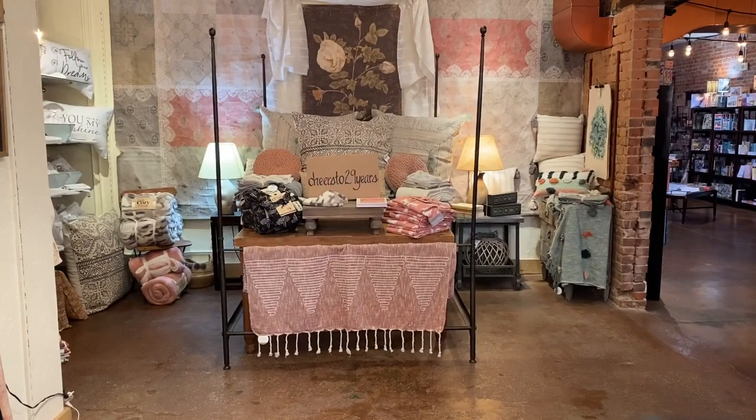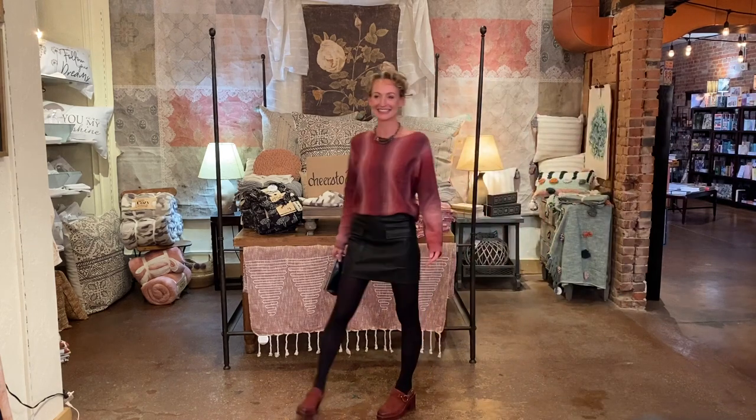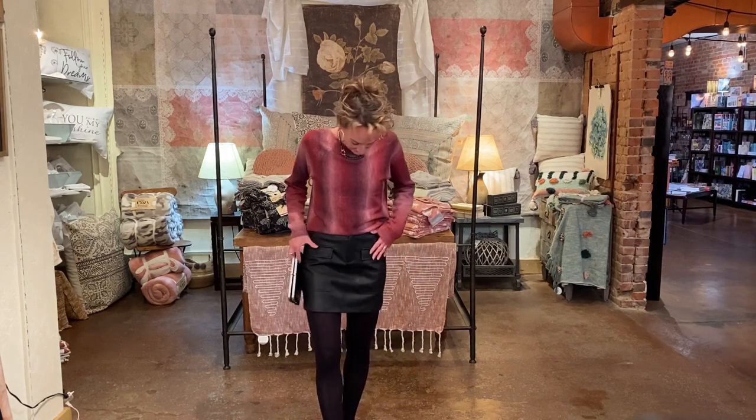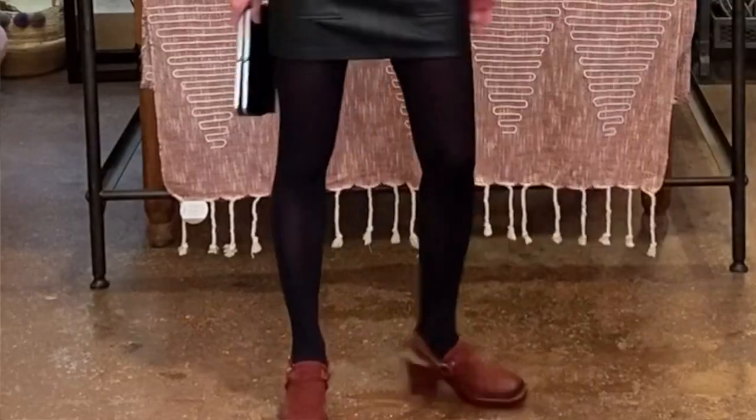And here comes Abby. Abby, darling, she looks beautiful in this Charlie B. dolman sleeve boat neck sweater in wine. She has paired it with a new line to us, BB Dakota leather black mini skirt. The leather is so soft, and look how great those pockets are. She is wearing the staff favorite Hudson clog in dark red by Born.